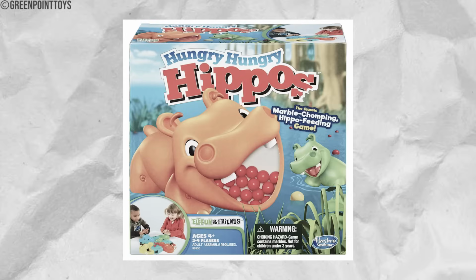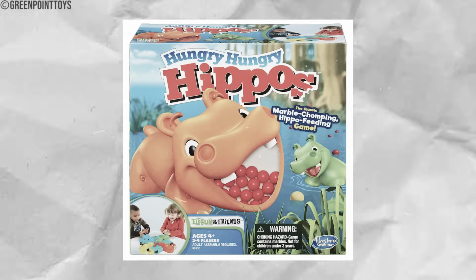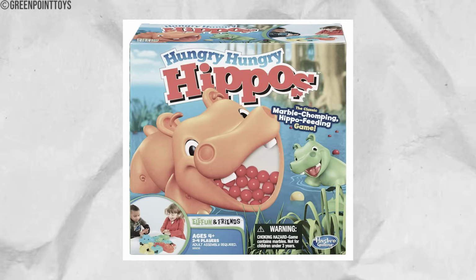It didn't really stop being produced. Instead, new versions emerged over time with updated designs while maintaining its core fun factor. Its enduring popularity speaks volumes about how well-designed chaos can be timeless fun.